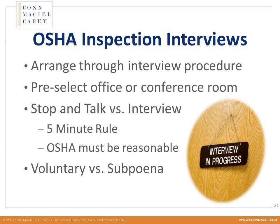I don't want to distract him from the work that he's doing at this point, and follow up with OSHA and schedule that interview at a later time. And it also gives you some flexibility and opportunity to prepare the employee for the interview. Usually you want to select some office or conference room for these interviews to take place away from the workplace floor.